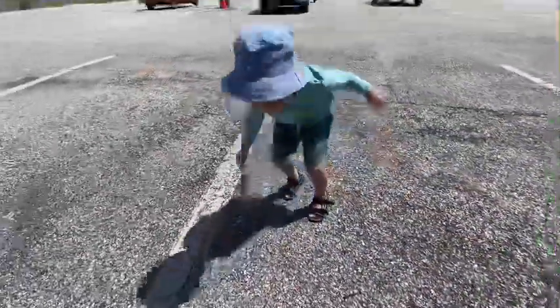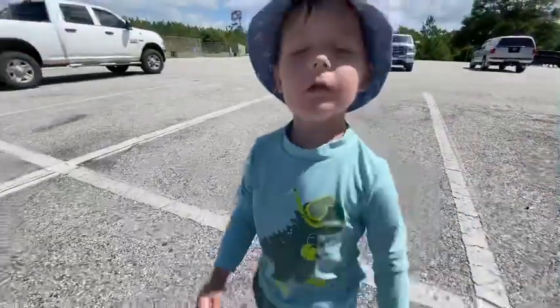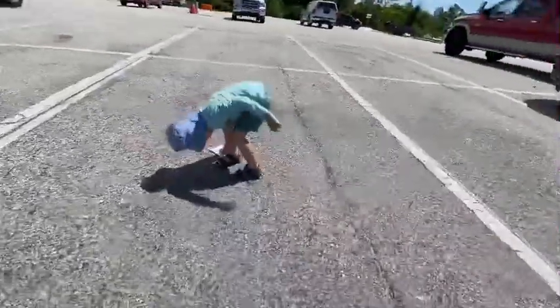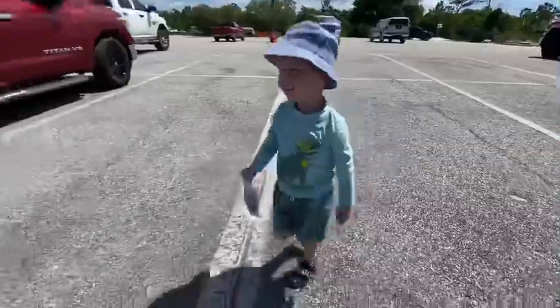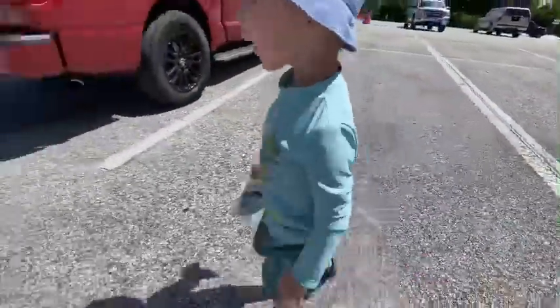Runaway sticker. So we're going to put that on our camper window. Silly sticker. Mommy, let's go.